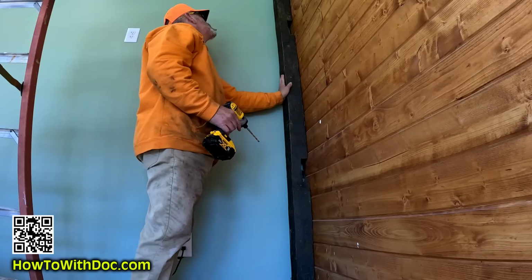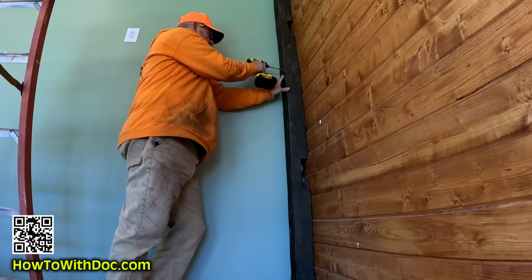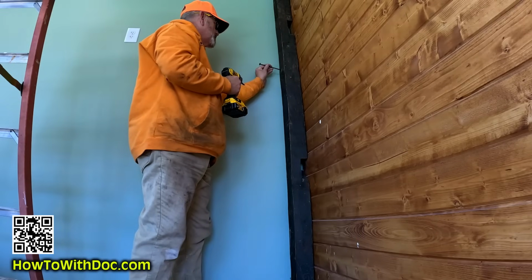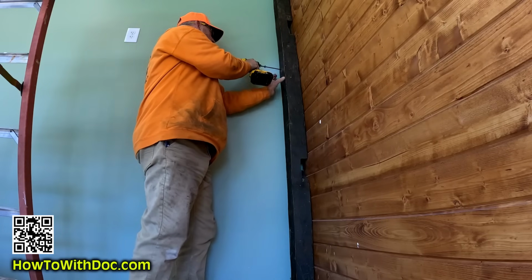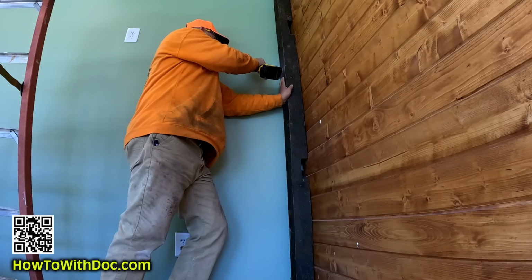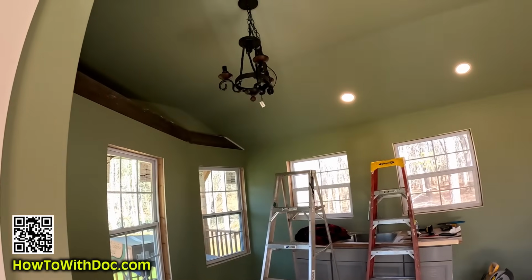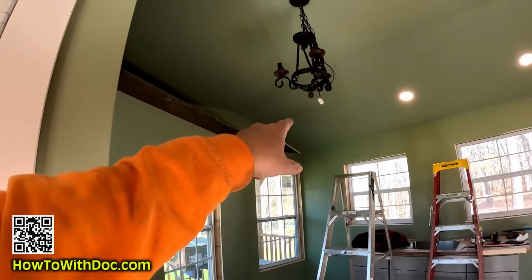Good. Oh my God. Well, angle right in there. Perfect. All right, I gotta finish this up, clean that up, get that dark, trim that molding.